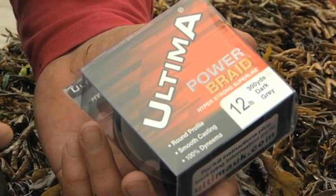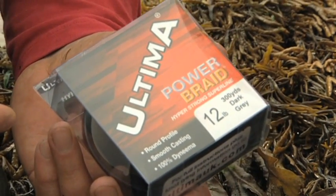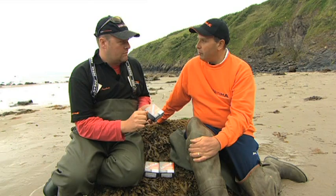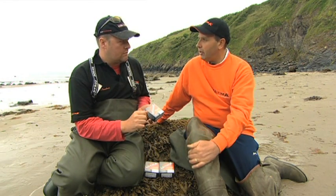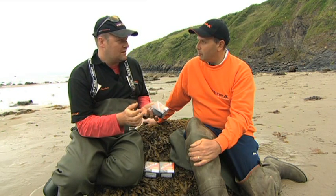Small fish register much better on the rod tip with braid. Whereas you wouldn't know, possibly fishing for small bream, that you've actually picked up a fish or two fish even at stages with the monofilament when you're fishing at distance. With the braid, it picks up every little touch. It's every touch. You can see everything. That's right. It's transmitted to the rod tip straight away.